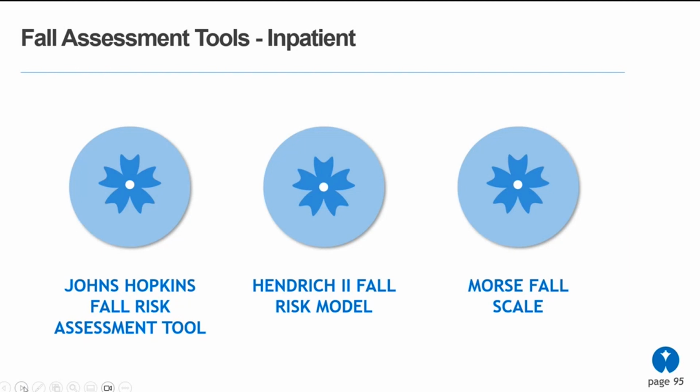So the 3 inpatient ones that I'm going to talk about, and in the back of your mind, think about ones you know about or the ones you are utilizing now in your healthcare systems, because I'm going to do one of those polls too and see which ones you are aware of or using. The first one, the Johns Hopkins Fall Risk Assessment Tool, the Hendrich 2 Fall Risk Model, and the Morse Fall Scale. The Morse Fall Scale, I believe, is the one that we're using at Atrium Wake, and then we're using a truncated version of that in the outpatient setting.